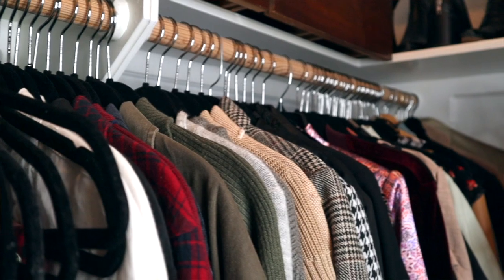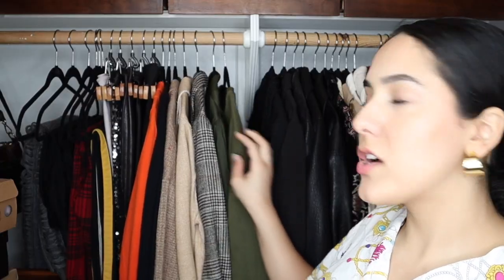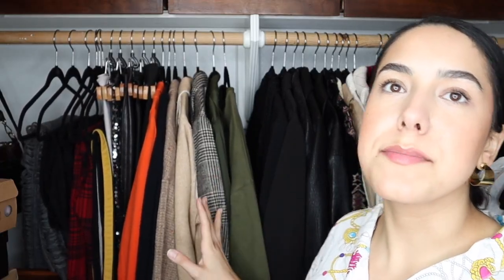These I kind of also organized by color. I have all my black blazers here, and then I have some greens, a little sweater. I kind of went by color, but also mixed in some cardigans and other things.